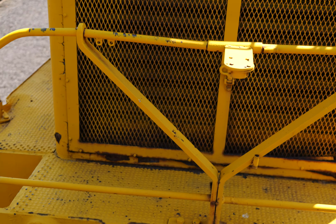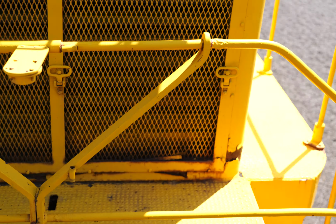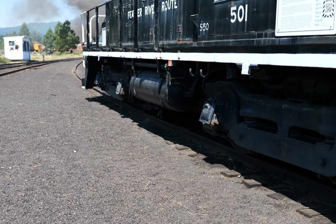All right. Wow. Yeah, it's a little crowded here because the train's coming. Let me get out of the way here. See if I'm in the way of anybody important. Let's see.